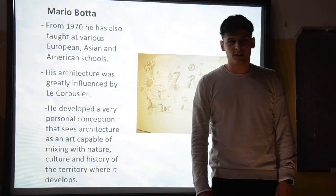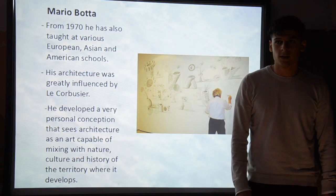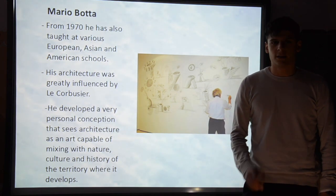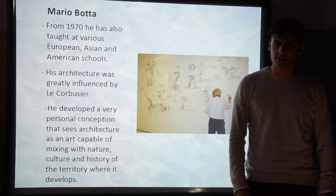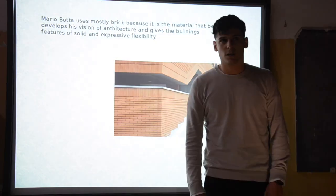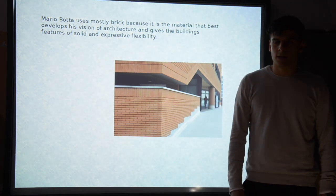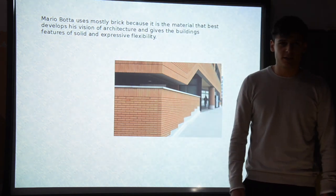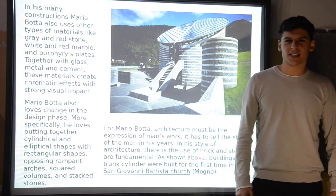And from 1970 he taught as a professor in many Asian, European and American schools. His vision of architecture was greatly influenced by Le Corbusier, but he developed a very personal conception that sees architecture as an art capable of mixing nature with the culture and history of the territory where it develops. Botta used mostly brick in his constructions, because it's the material that best developed his conception of architecture, and gives the building a feature of solid and expressive flexibility. And now my classmate Lapo will speak further about Botta.